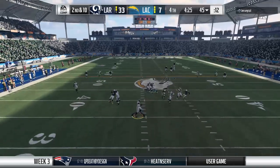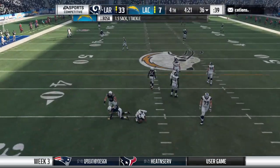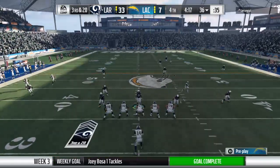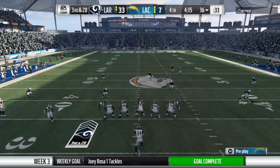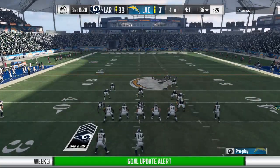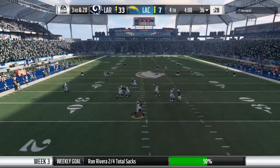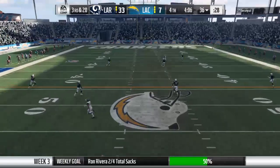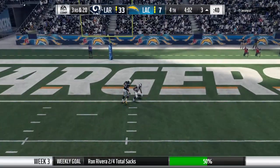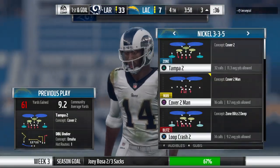Now this time he'll look to throw. Chargers able to get the pressure and bring him down. Joey Bosa. He's the one that got to him. He takes him down for a loss of 9. Now on 3rd and long, they'll look to throw. He's letting it fly for Cooks. And this is taken in at the 5. They're able to convert on third down, and that sets up a 1st and goal.